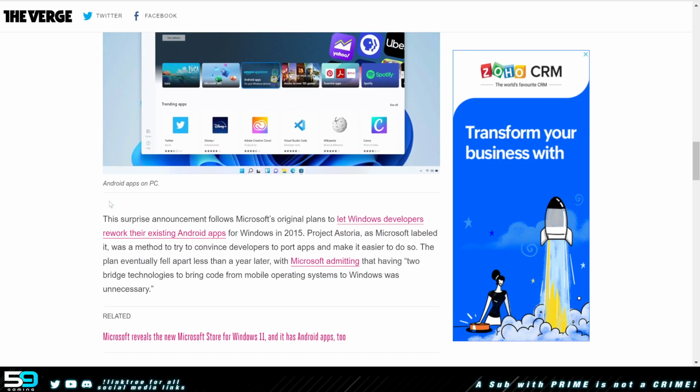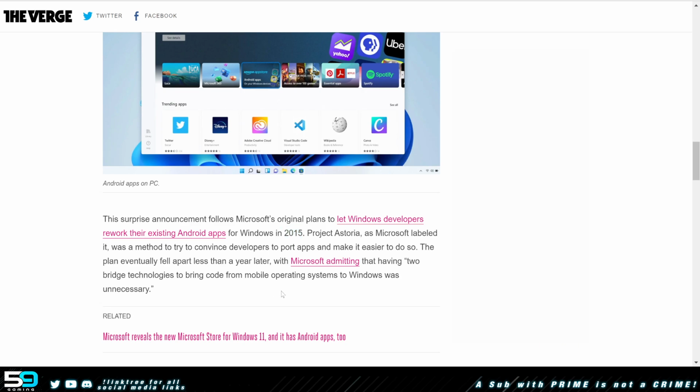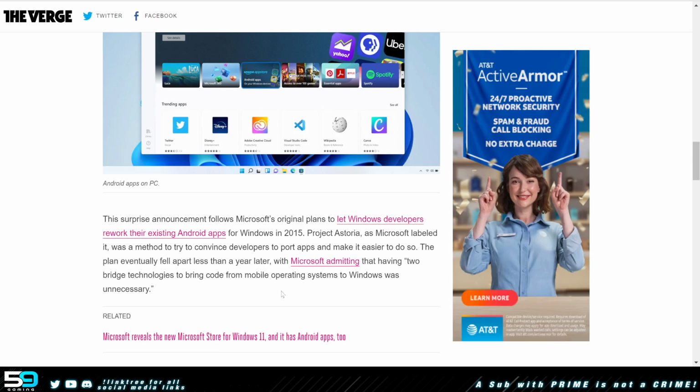But yeah, so far it's interesting. Not really sure exactly when this is coming out. I know they've been talking about making Android apps available for Windows for a while, I think as far back as 2015. So it's going to be interesting to see. What are your initial impressions on this, Gail?